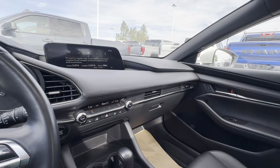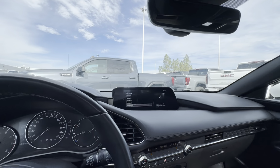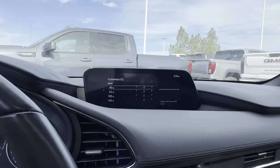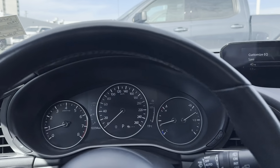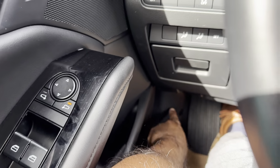And how often do you see this? Where if you go to advance, you have a full-on equalizer with, I don't know, 16 bands, so you can customize the sound, and it actually does sound very good. Mazda moved the speakers from the doors to the front cowl in here, so there's less vibration. It just sounds a lot cleaner.